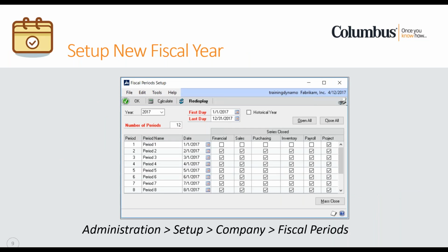Set up a new fiscal year. For this, you'll go to Administration, then Setup, and under the company area, you'll find Fiscal Periods. There, to set up the new fiscal year, just type in what the new year is and then put in the first and last day. Once you do that, hit Calculate. All of the periods will populate, with the correct starting dates for each one. Just verify they all look correct to you, and then hit Close All to make sure that nothing accidentally gets posted in there, except for the period you're going to be working in, and then hit OK.